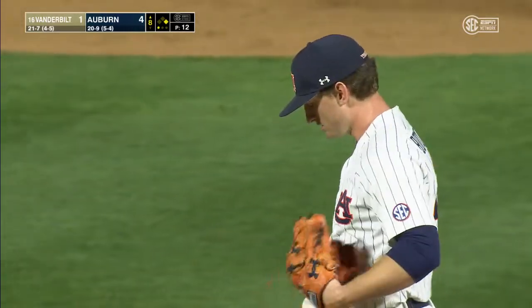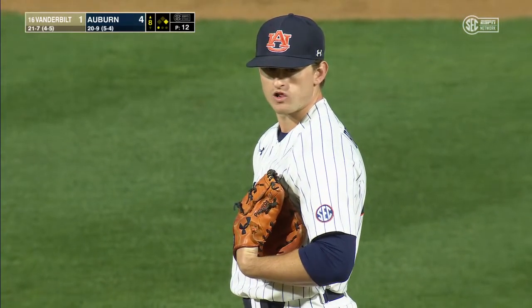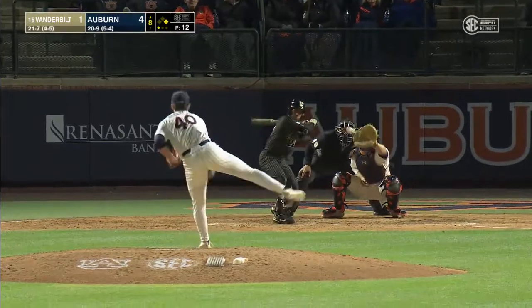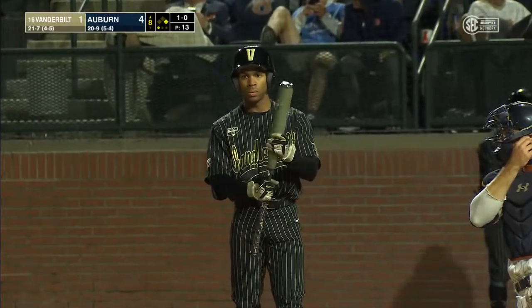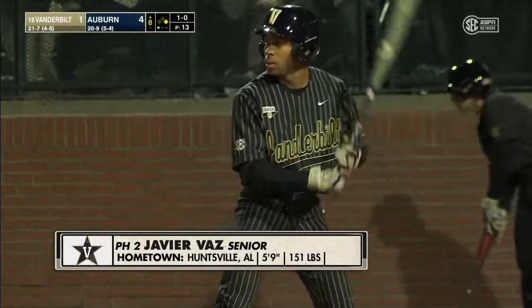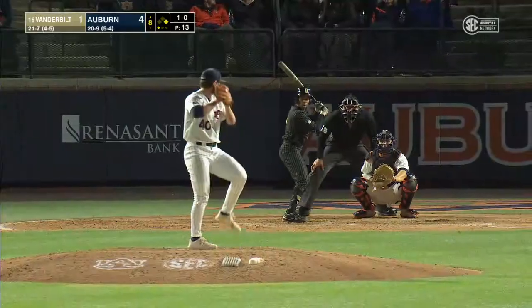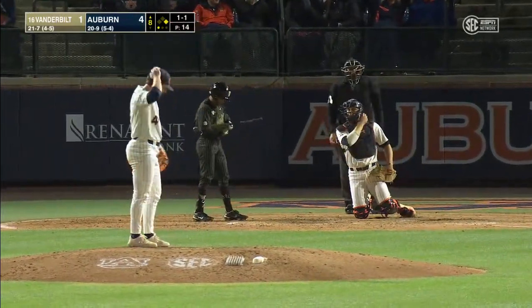And that's the left fielder. Now it's the pinch hitter. It'll be Javier Vaz, the senior pinch hitting out of Huntsville, Alabama. Vaz getting ahead 1-0. I was talking all night about how that high breaking ball that Mullins was throwing, and even Carson Skipper was catching the top of the zone, and Vanderbilt was just unable to do anything with it. That top of the zone now that Burkhalter's throwing on these fastballs is not getting called. It's a strike here. It's 1-1.